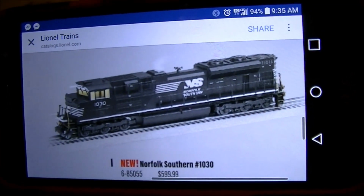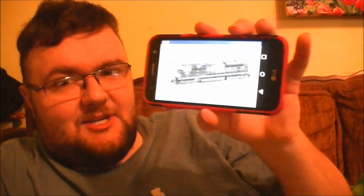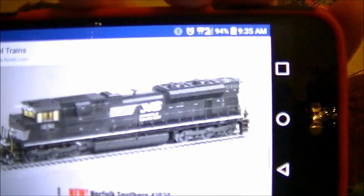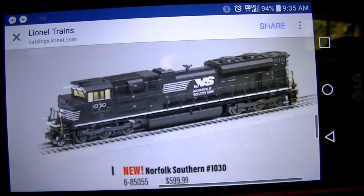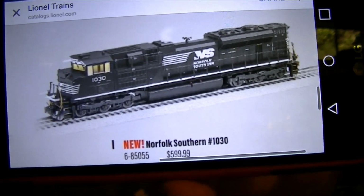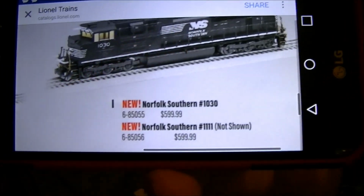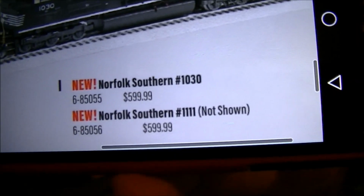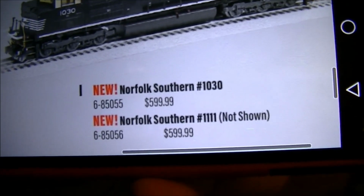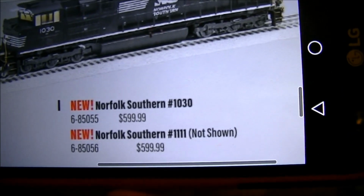And the 1030 is actually special to me because back when I modeled in HO, I actually had the 1030. So it would be really cool to have another model of the 1030 in the scale I currently model in. The thing that's really perturbing me is right down here. Look at the second road number they're offering. 1111. They're offering the stupid barcode unit. Ugh. Now that does it for locomotives for me personally.